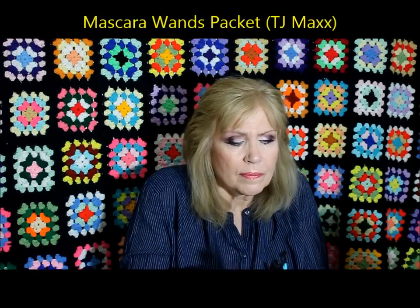But if you ever have a mascara and you don't really like the wand that comes with it, you can pull out the wand, put this in, put it on, wash this off, and you can use a couple different ones. They had a couple different packages that had different designs of mascara wands, and I just thought that was the coolest thing. Some of us are pretty anal about our mascara wands.